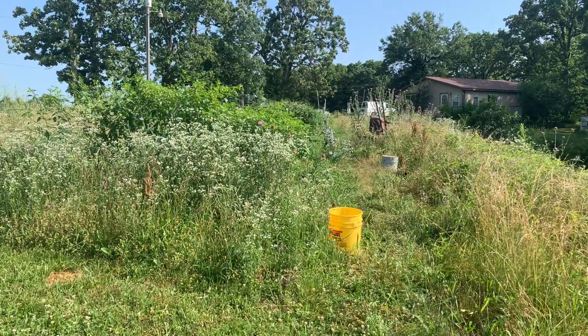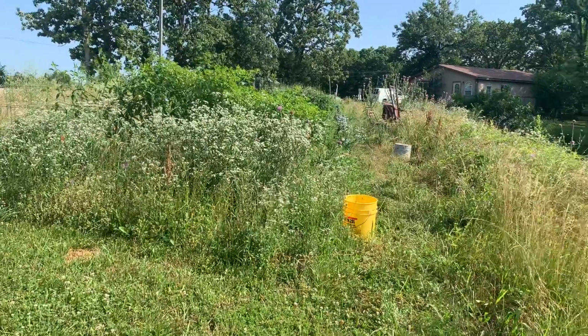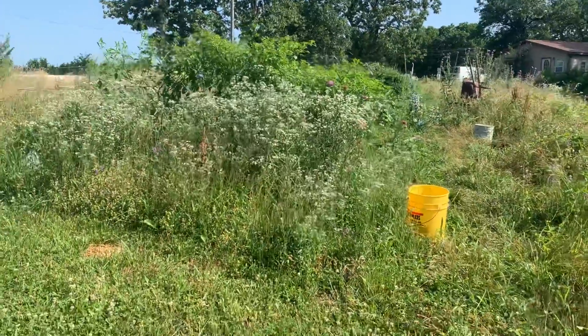Hello, this is a garden walk around June 18th, 2022. The garden managed to get totally out of control because I was doing art shows, but this is it.